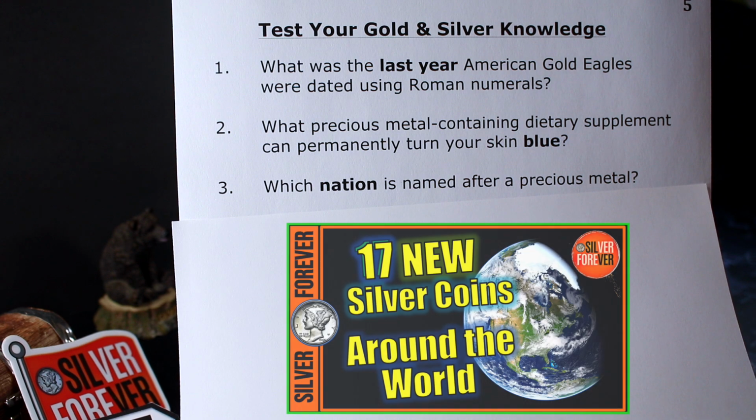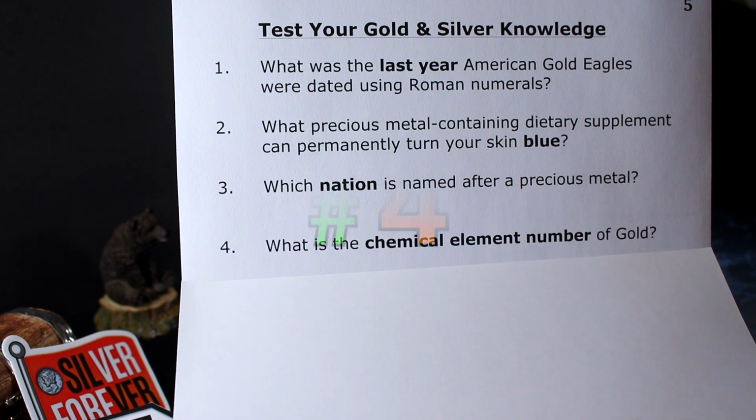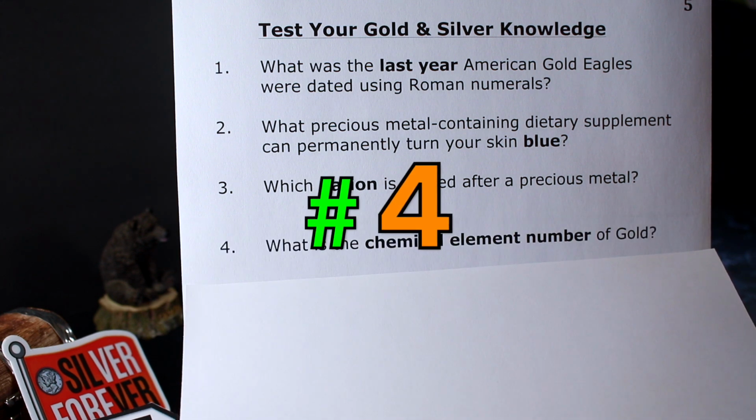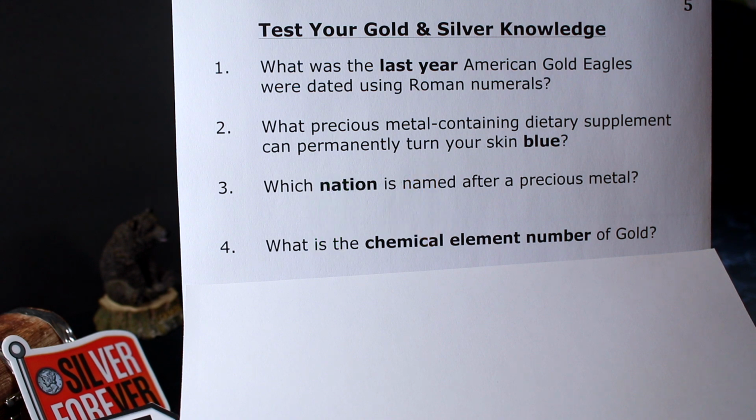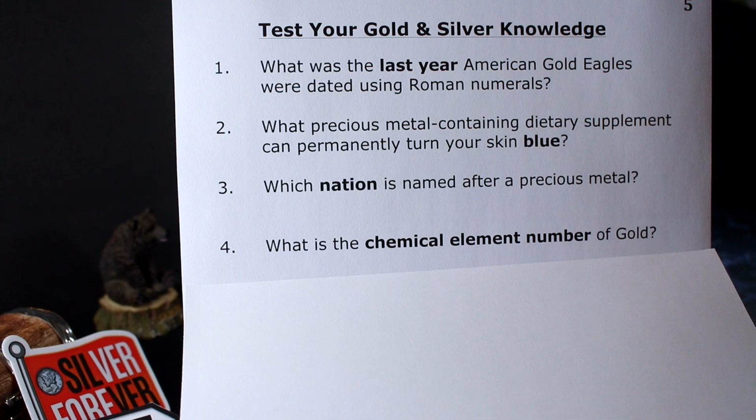Do you know the answer to this one? If you don't, let me give you a hint. It might not be in English. Question number 4, what is the chemical element number of gold? You'll know from quiz question number 1 of test number 1 that the chemical element number of silver is 47. Well, what is that periodic table element number for gold?